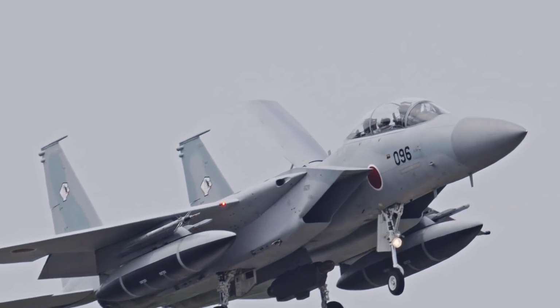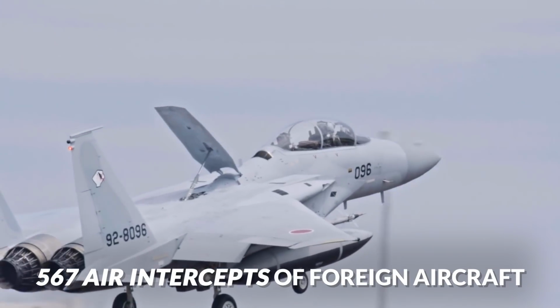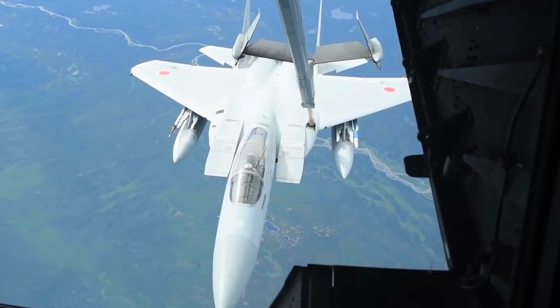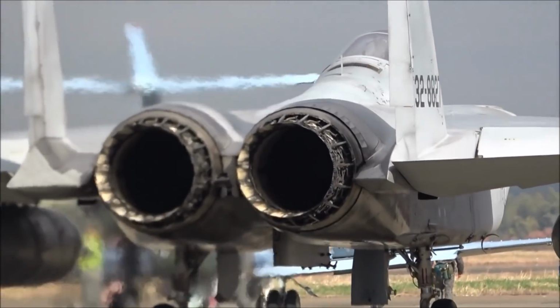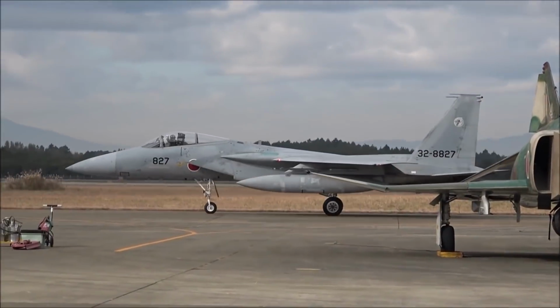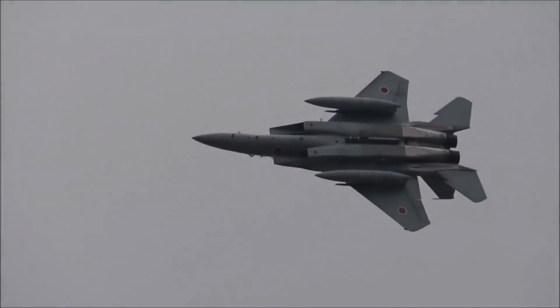In 2013, the ASDF performed 567 air intercepts of foreign aircraft approaching Japanese airspace, a new record. The single squadron of 20 F-15Js stationed on Okinawa, covering the Senkaku and Ryukyu Islands, will be reinforced with another squadron, and the possibility of stationing a small detachment on the island of Yonaguni is being studied.